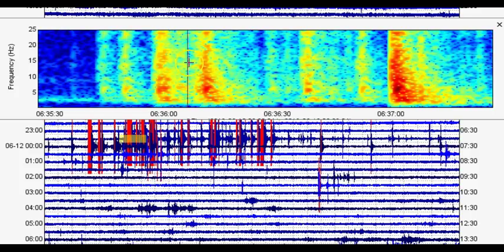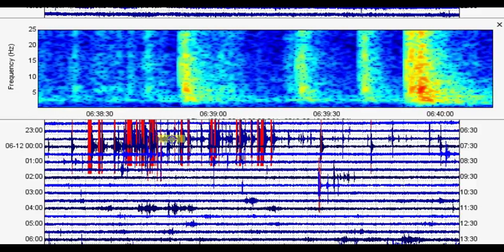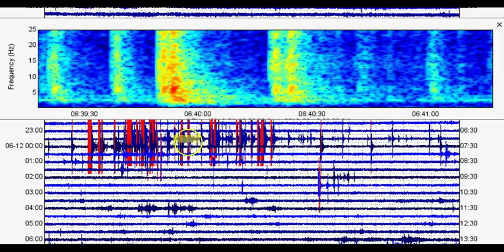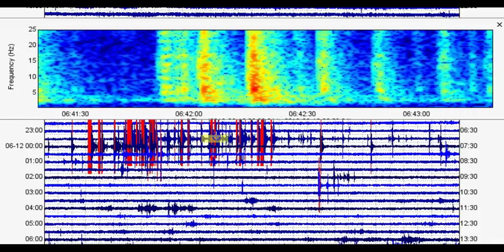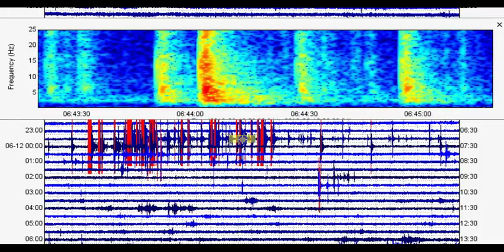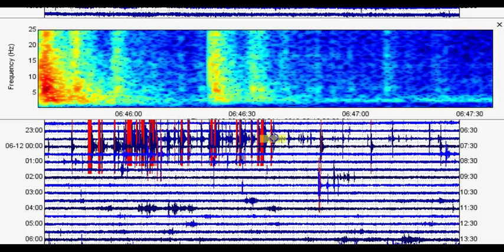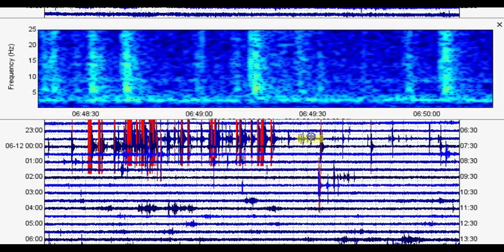So, we see 1, 2, 3, 4, 5, 6. Remember, this is just preliminary. This is not for sure. 7, 8, 9, 10, 11, 12, 13, 14, or 15. No, I'm going to say 14. 15, 16. Those look like two separate quakes. 17, 18, 19, 20, 21, 22, 23, 24, 25, 26, 27, whoops, 28, 29, 30, 31, 32, 33, maybe 34, 35, 36, 37, 38, 39, 40.